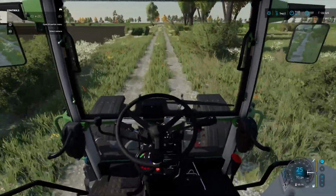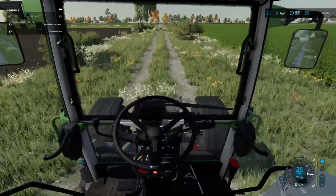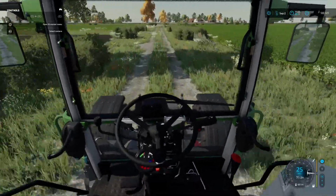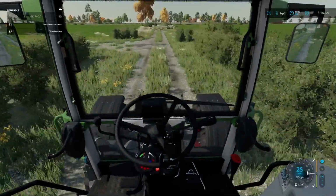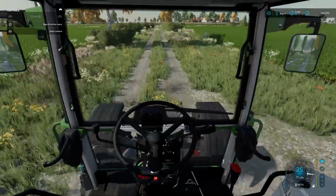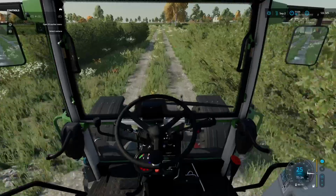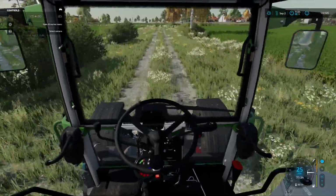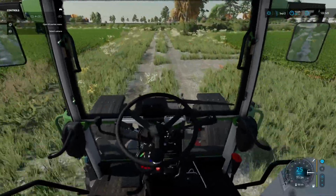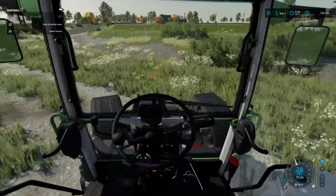About 45 grand. So, if we've got this, we're going to have to keep it for another day. We don't need to bring the Massey over. Is it going to get flooded? No, it won't get flooded if I move it back, will it?